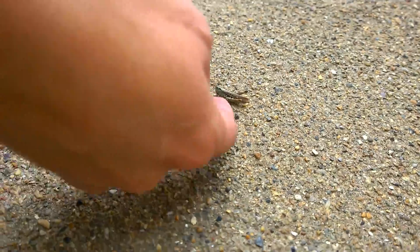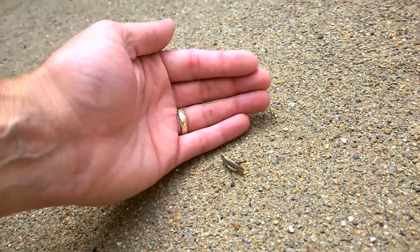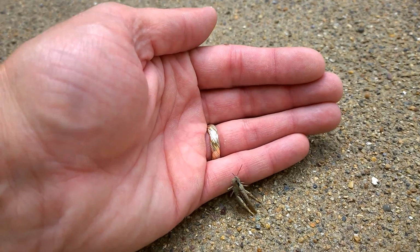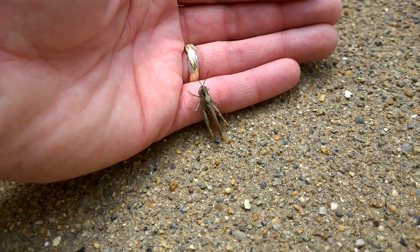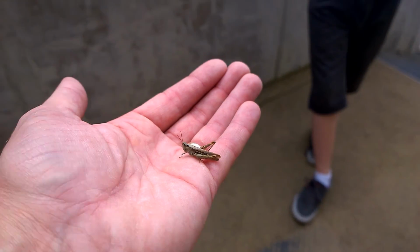I don't want to jump that way. Yeah, because you don't want to jump away. Come on, little fella, climb on my hand. Come on, I'll give you a lift. There you are. Jump on. Look how well trained they are on Barry Island.